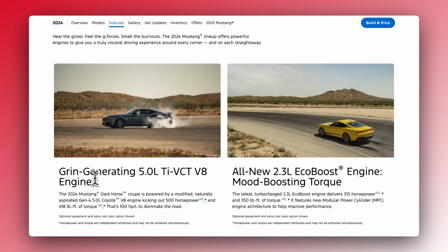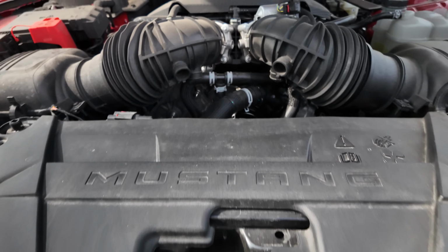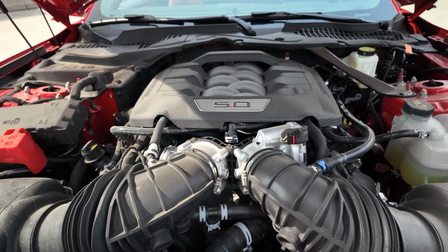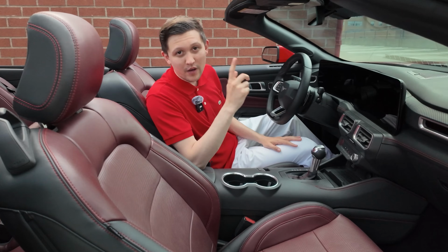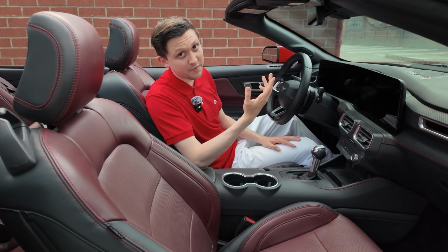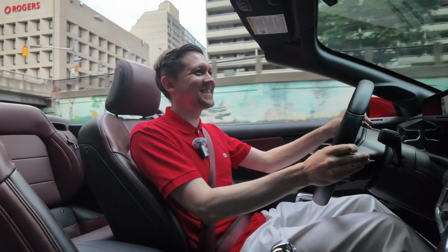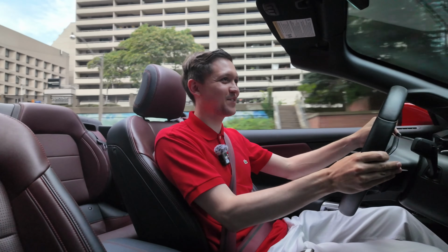This car also has what Ford calls a grin-generating 5-liter V8 Coyote engine with 480 horsepower. I actually wanted to put that engine to the test and see if it actually generates a grin on my face when I want to accelerate. It does generate a grin on your face, that's for sure.